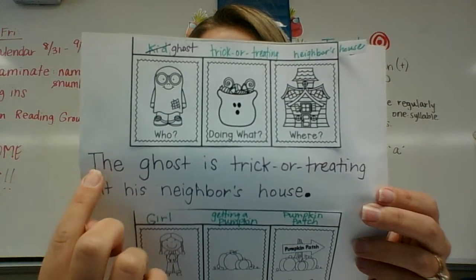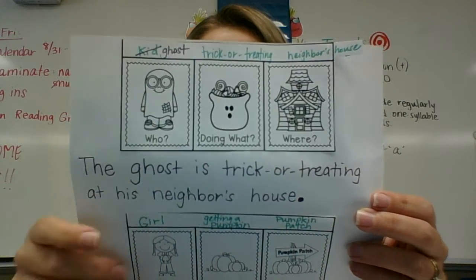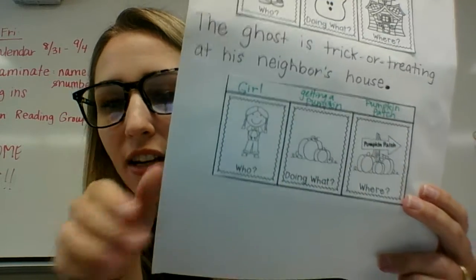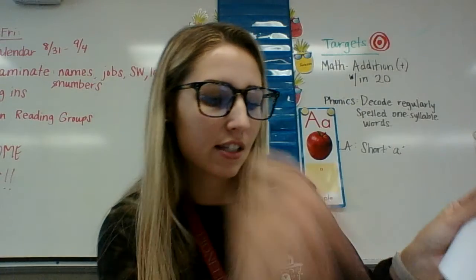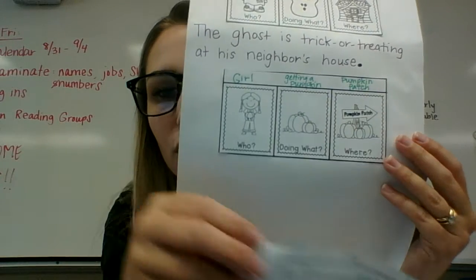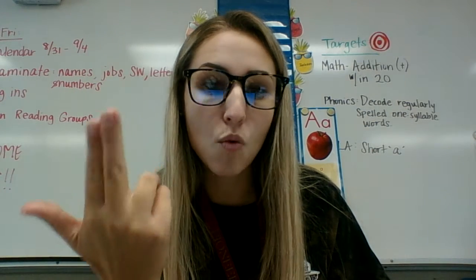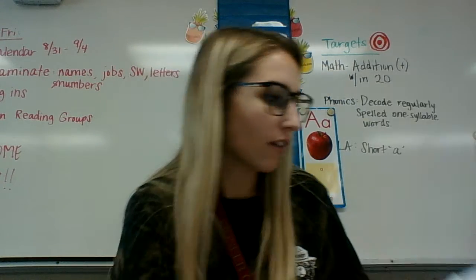Make sure you have a capital letter, finger spaces in between the words, and a period at the end of your sentence. And then number 2, we did that. I let all the students come up with their own sentences. That's why I don't have any written, because the students came up with their own sentences for the second picture and the third picture, and we shared. So try to come up with your own sentences. Don't forget you need a who, doing what, and where. So come up with your own sentences with the pictures they gave you.